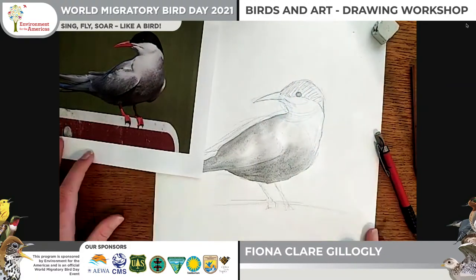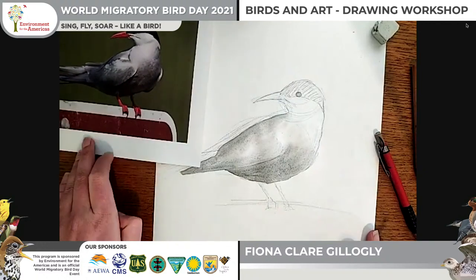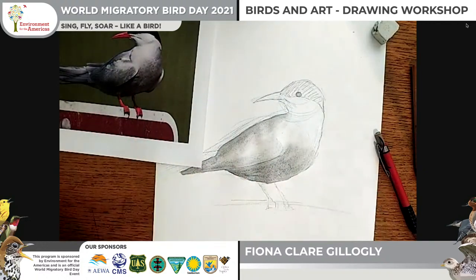Once I've got the shadows where I want them, I'm going to next come in with some of the red for the beak and the feet. That sort of orangey red color.